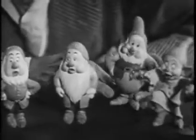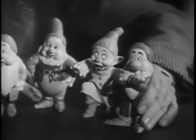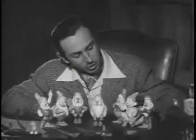And Happy here with the beaming smile. And old Sourpuss here is Grumpy, the woman hater. And last but not least is Dopey. He's nice but sort of silly.